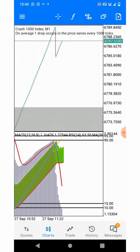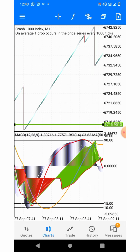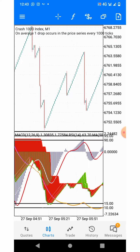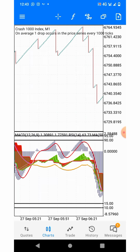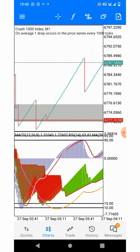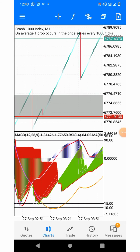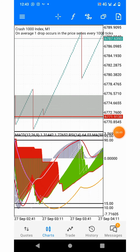If the conditions are fulfilled, you don't have anything to worry about, because this strategy is actually a wonderful one, guys. So you see here, it changes color. What happens? It changes color. All you have to do is buy. It changes color, you buy. It's a wonderful strategy.